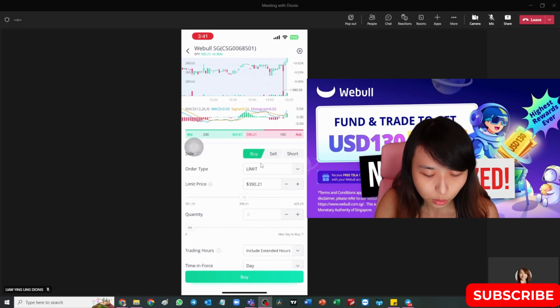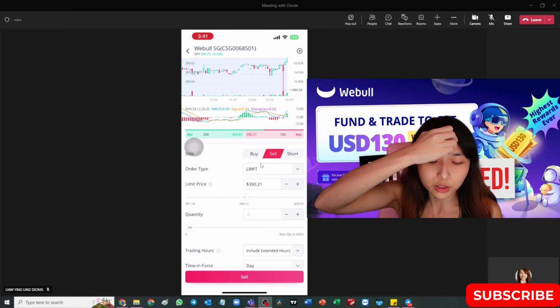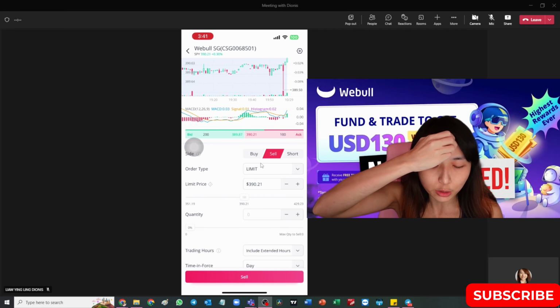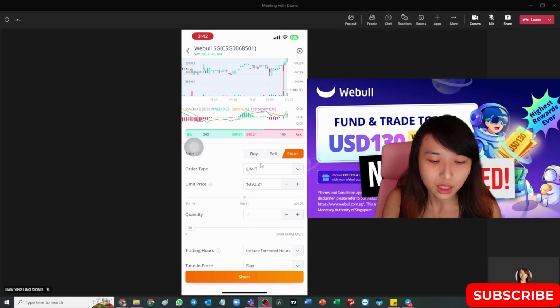Then there's also buy and sell. Buy is when you don't have a stock, you can buy. When you have a stock already, you can sell. But then there's also another option called short. Usually most brokers only have buy and sell. They don't have short. So basically, if you just click sell, usually they will allow you to short the trade on other brokers. But on Webull, they specially make it a separate option for shorting. If you don't actually have the stock, you have to click on short in order to sell a stock.